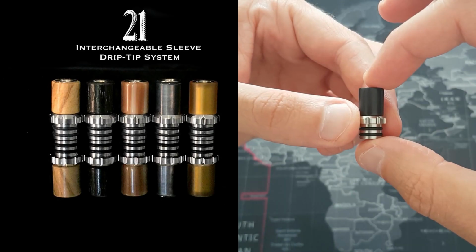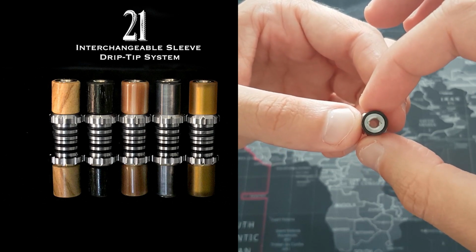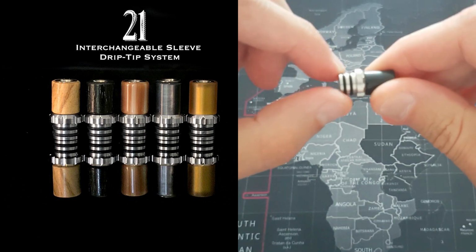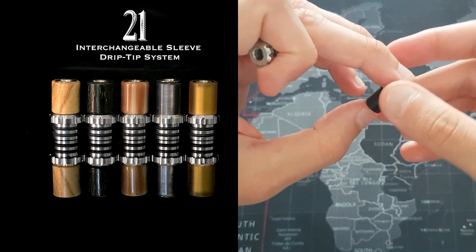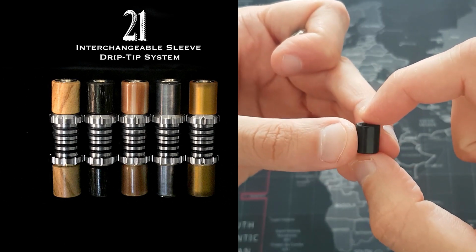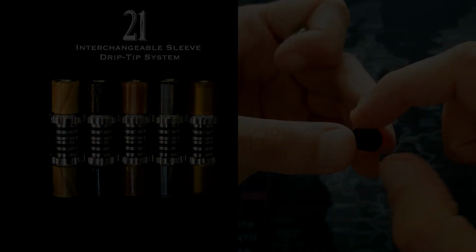The drip tip is also special. First, it has a name, 21, and it has a central core in stainless steel screwed on a 510 connection. This core can be dressed with different specific sleeves. Novecento arrives with a sleeve made in African buffalo horn, but sleeves are available in black ebony, olive wood, Ultem, and pearly black methacrylate. If what I told you till now would be already enough to say, what the fuck?